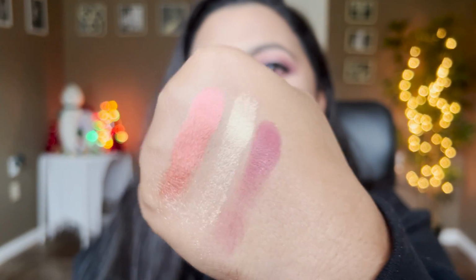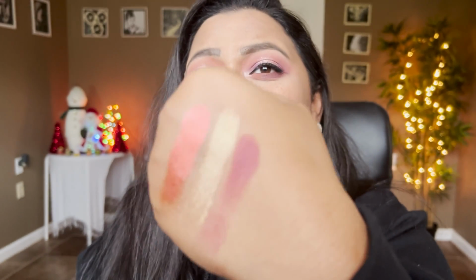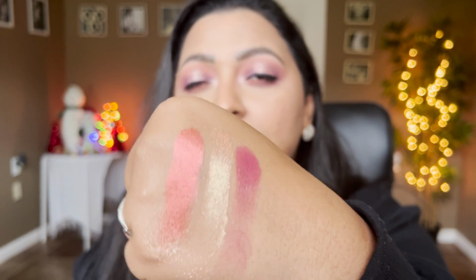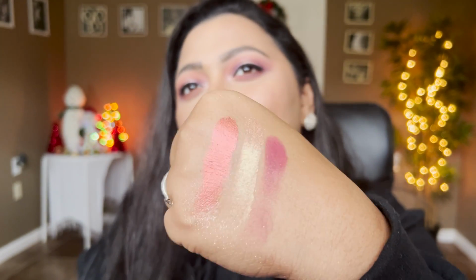But look at that shine and dimension, especially for the shimmers. And the mattes are also super blendable and super buildable. But the shimmers, oh my god, look at that shine. I love it. I absolutely do.